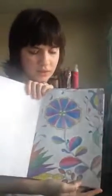This one is my most favorite. I'm going to show you my most favorite ones. Even though I love them all, I'm just going to show you my top favorites. And no, I didn't sketch out any of the florals, I just color them in, basically. So this is one of my favorites right here. That's my top favorite.